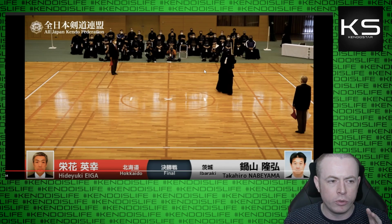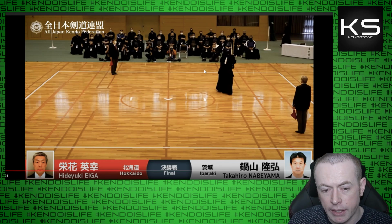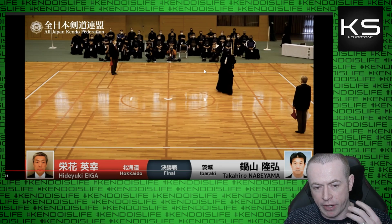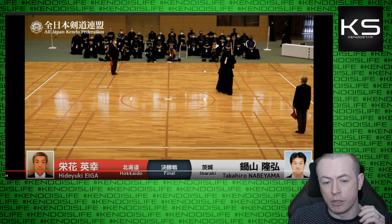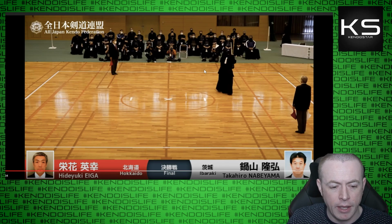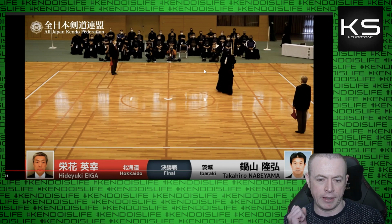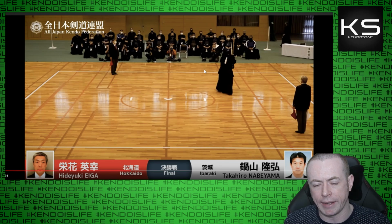Now, the two explanations I've seen for this, like on social media: one is the one I agree with, which is that it's a violation by Nabiyama Sensei of the temporary rules surrounding the pandemic, and the other is that it's because Nabiyama Sensei intentionally struck the Shinai out of his hands without following it up with a waza. I don't think it's that, and I'll explain why first.